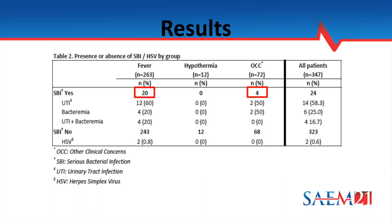20 of 24 cases of SBI were in babies who presented with fever, and we had 4 cases of SBI in patients who presented in the OCC group. None of the patients with hypothermia had an SBI. Both of our cases of HSV infection presented with fever.